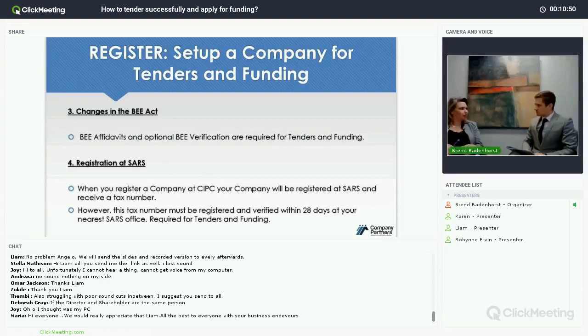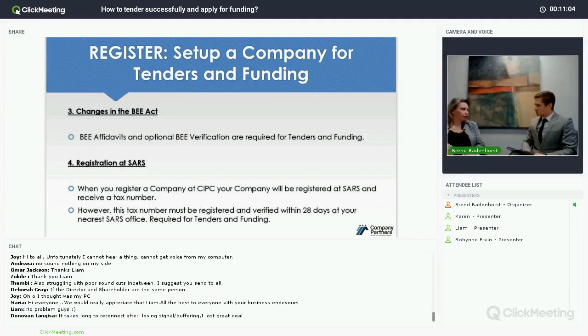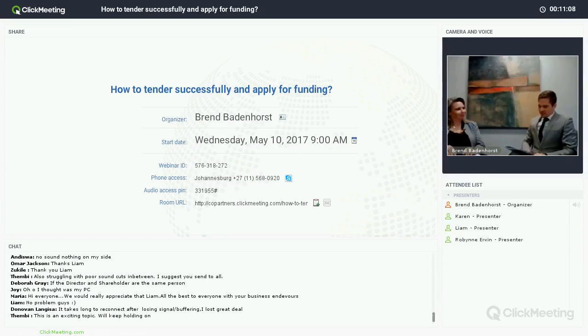This is quite an important part. So you will see during the course of this webinar that we are attending today, it comes up. So the BE is specifically there for the black ownership, but also a very integrated part of this whole tender process. Interesting. Thank you for sharing on that.